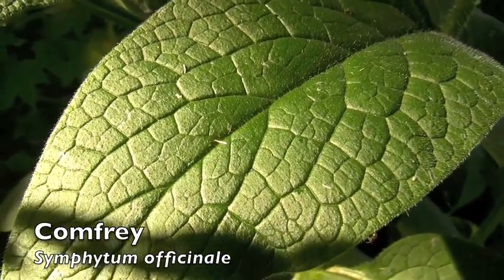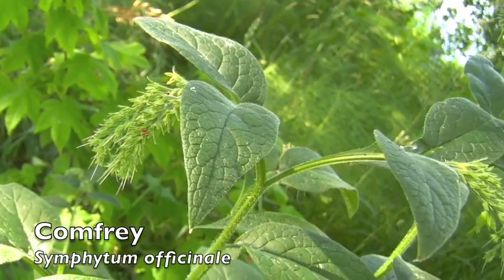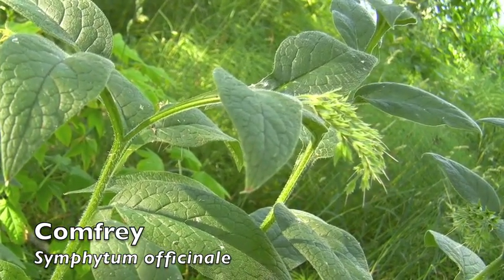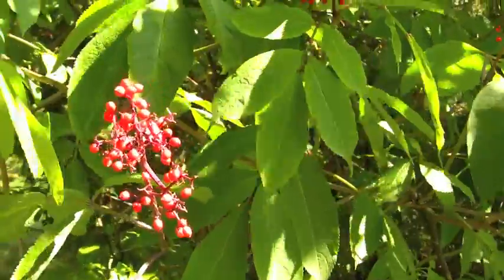Some types of comfrey, however, contain potentially toxic pyrrolizidine alkaloids, and thus comfrey shouldn't be used for more than 2 to 3 weeks at a time, either internally or externally.